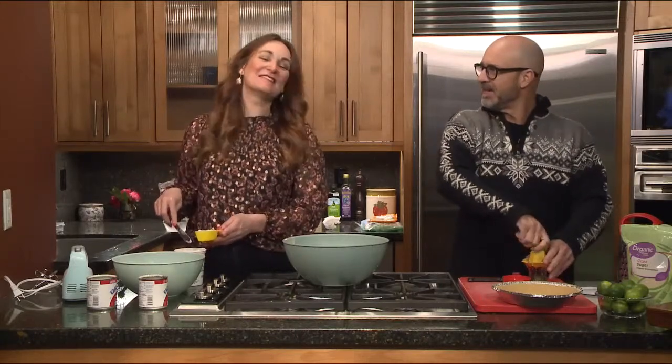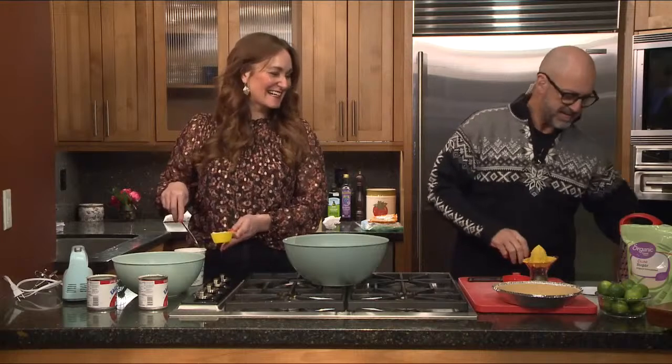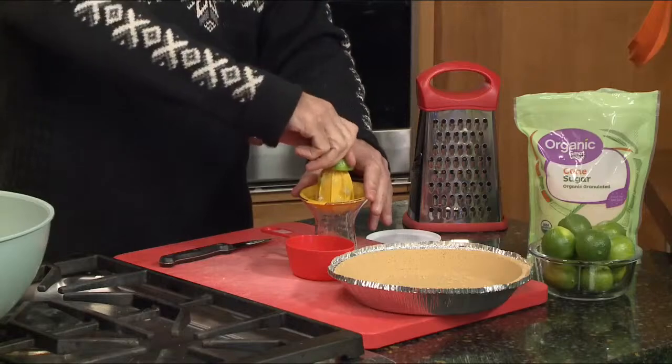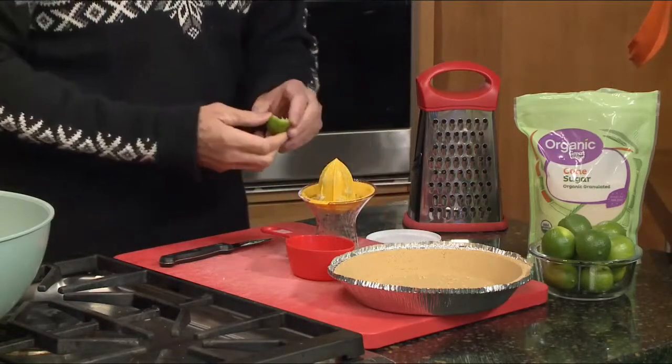Now, how many ounces of this lime juice do I need? We need about 3/4 of a cup. Before I get arthritis in my hands. I'll never play the piano again. Always make Kevin do the manual labor in the kitchen here. Great. We need about 3/4 of a cup, but you're doing great, getting there. You are. Well, you continue to do that. I'm going to scoop my sour cream into our measuring cup here.